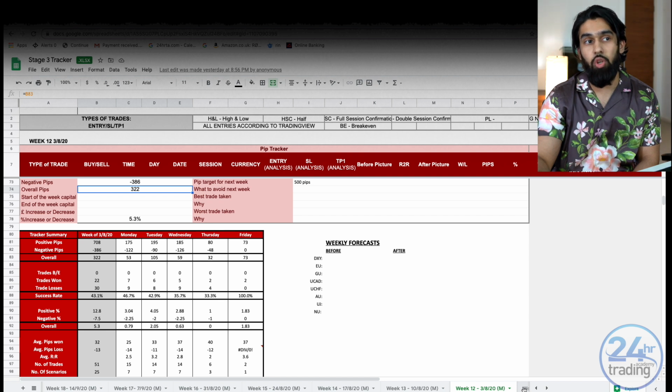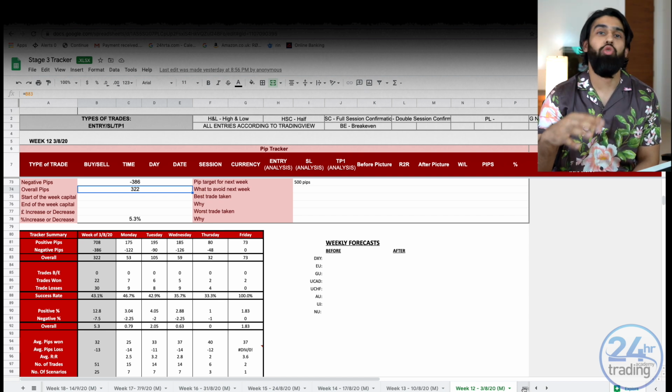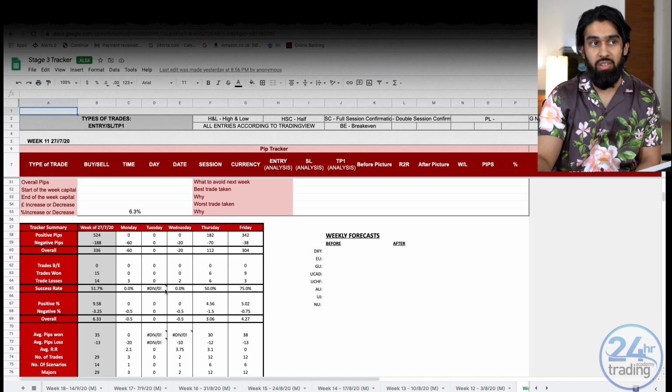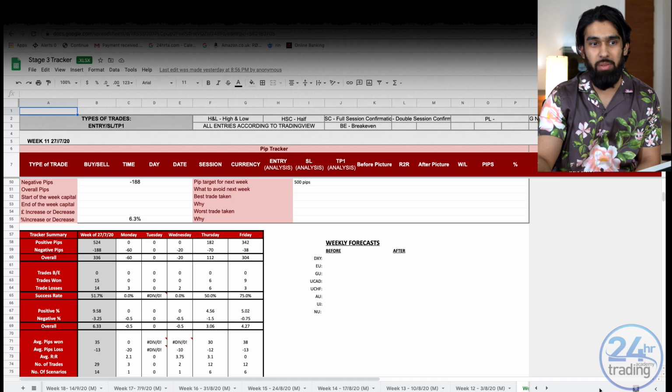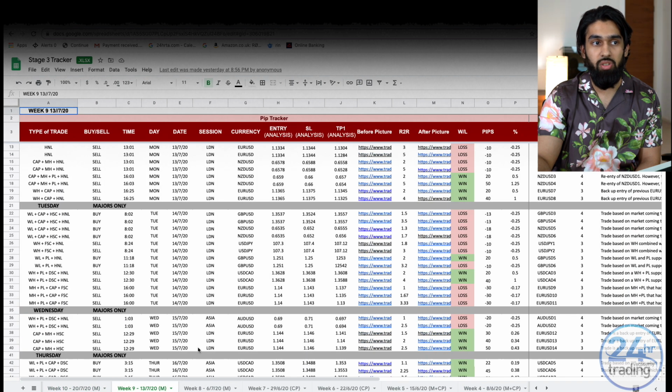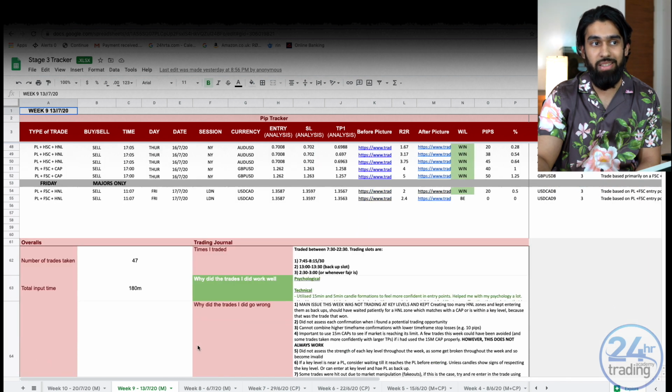Not everyone can do it. Everyone can pretty much do 250, 300 regularly, but hitting the 500 is usually the hardest task. So most of the weeks that he's losing are about 100, but when he's catching positive, he's coming to about 300-ish. So overall, it would still count to be better.